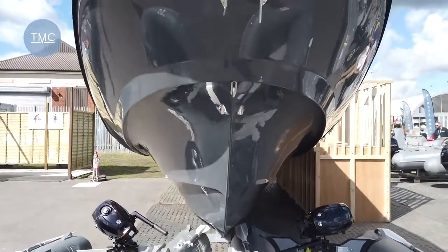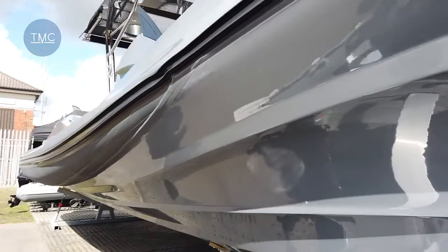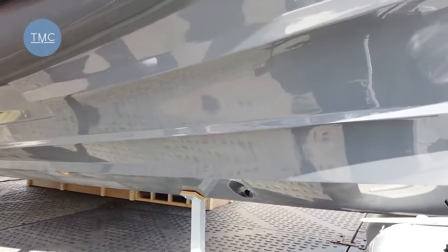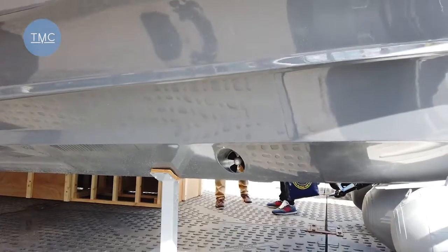If we just wander back, I just want to pick out a few features as we go down here. Now this boat's been finished in the dark grey, which is an option. Under there you can see the bow thruster for easy manoeuvrability.